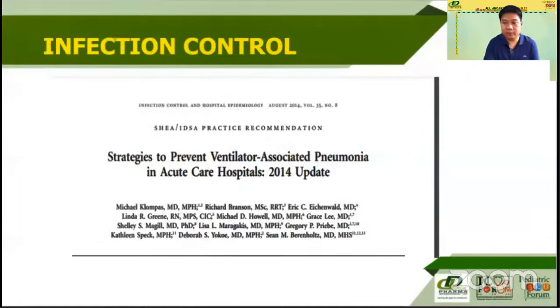Let's go to the infection control. According to Infection Control and Hospital Epidemiology, published in August 2014, one of the strategies to prevent ventilator-associated pneumonia in acute care hospitals includes changing the ventilator circuit and water filter when they are visibly soiled or mechanically malfunctioned. However, during this pandemic, we have established health protocols to prevent VAP, or ventilator-acquired pneumonia, and prevent the transmission of COVID-19. This includes routinely changing our ventilator circuit, vacuum filters, and humidifier.